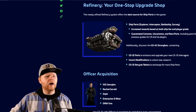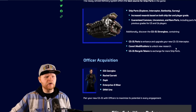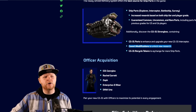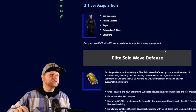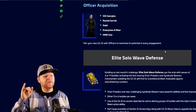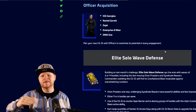So the strong box will also include parts to upgrade the ship, covert modifications to unlock new research, and finally the recycle tokens to exchange for more ship parts. All right, let's move over to the officer acquisitions part of this. I like this as well. So your new officers sourcing for Giorgio, Rachel Garrett, Zeph, Enterprise E Riker, and Strange New Worlds Una, also included in this new loop.